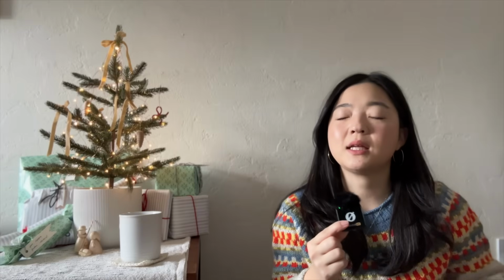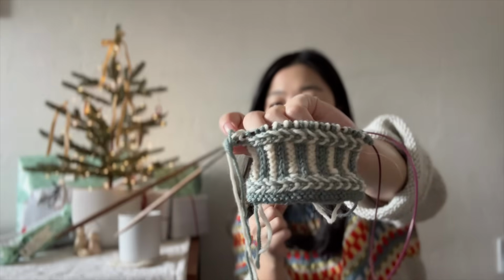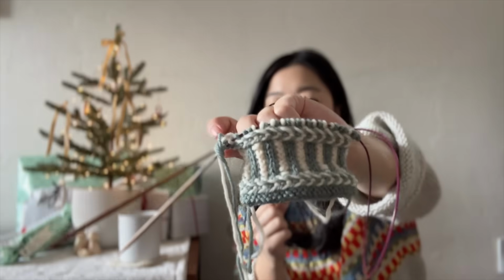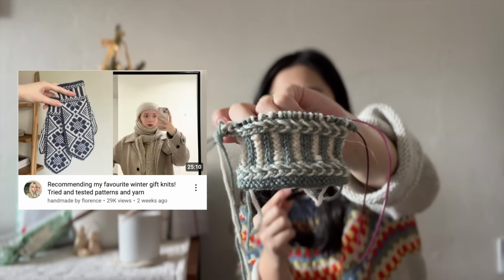And this next project is one that is my me time, me knitting for myself and things only I want to make time. Project, and it is the Alma Mittens by Skeindir Knits, of course influenced by Florence Handmade by Florence here on YouTube. Everyone's been making these Alma Mittens. And I started the cuff last night and I'm already obsessed.